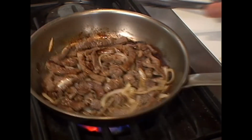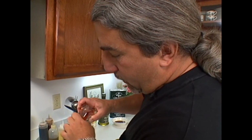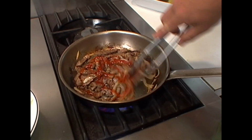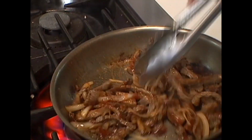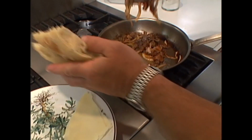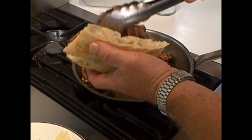I'm going to do one more thing here. Just add the ketchup to the pan. This way, really, it coats all the meat, and it's not cold. All right, you got that? Now we can load it in the bread. Tell you what, it smells good. It smells oniony, ketchupy, all the elements of cheesesteak.